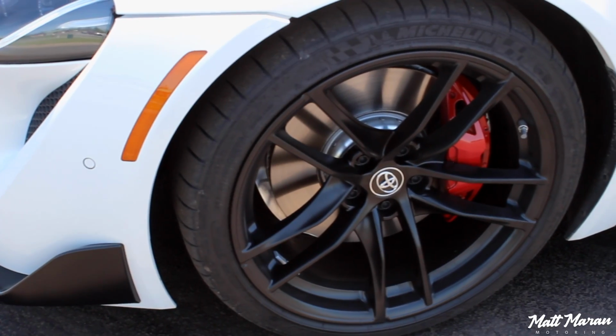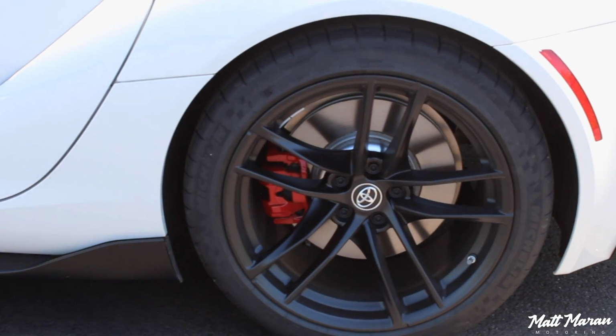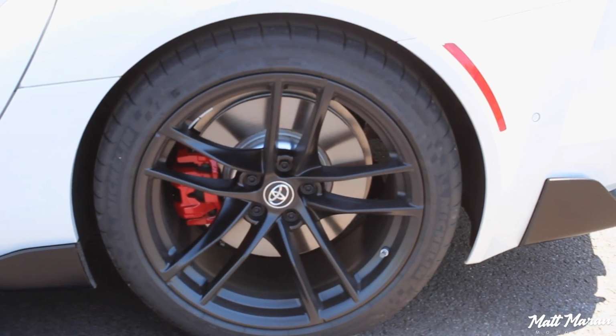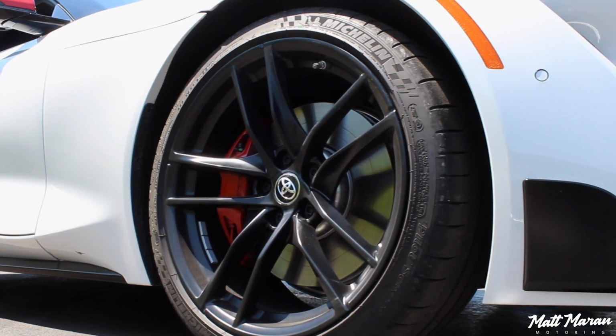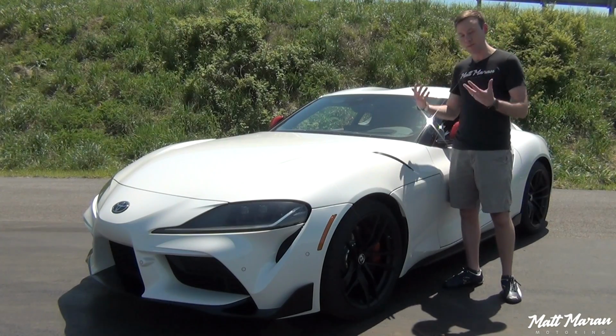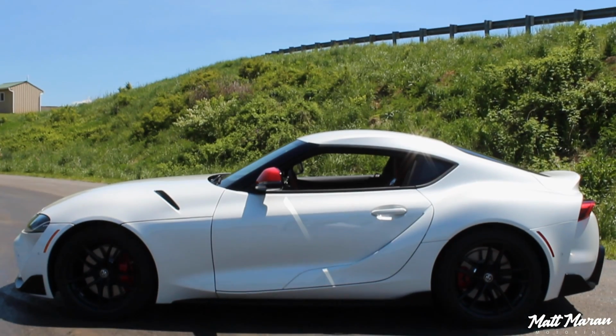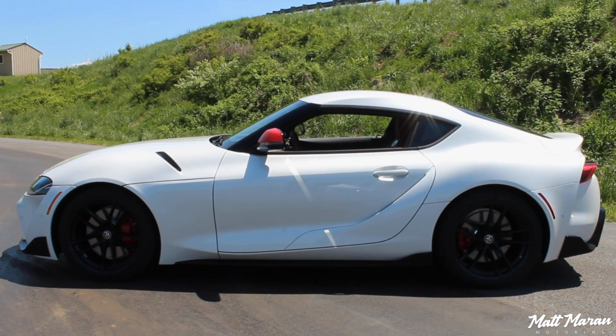Coming down to the sides here, this is the launch edition one, so that's why we have these all black wheels. Usually it's going to be a combination of a polished and blacked out look, but they're 19 inches here, and they look really great. You have the red calipers, which is also a launch edition thing. They will be painted calipers on the premium ones and unpainted gray on the base models. Anyway, going down to the sides, it is just a wonderful thing to take in.